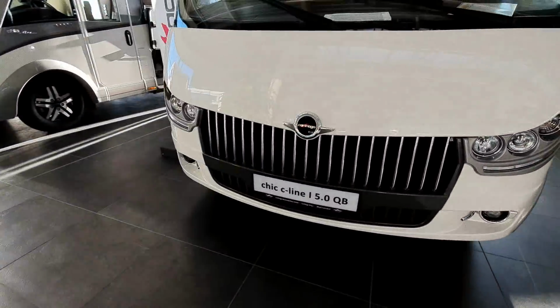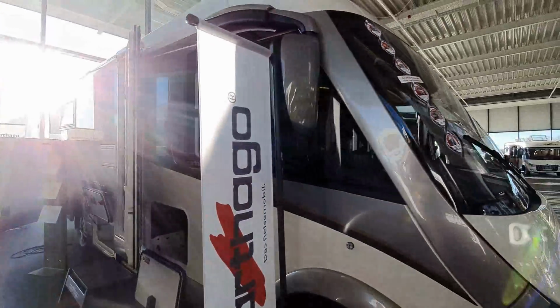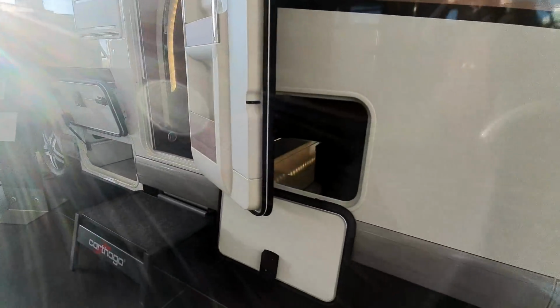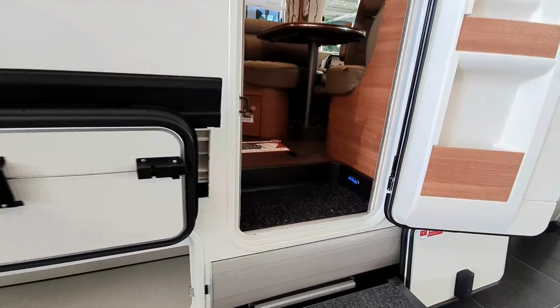Right, Chic C Line integrated 5.0 QB. This here is 100,748 centimeters in length.